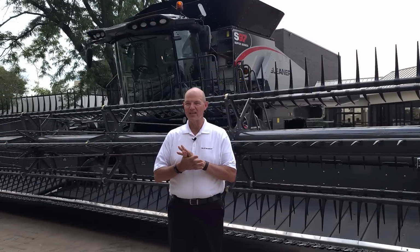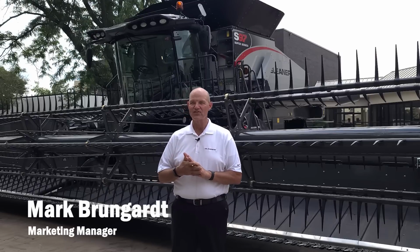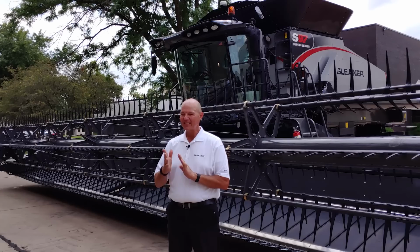Mark? Today, we're going to take a look at some of the key features on the 9300 Gleaner header. The 9300 header is designed to provide smooth, even crop flow into your Gleaner combine. Let's begin by talking about the structure of the header itself.